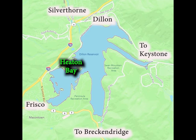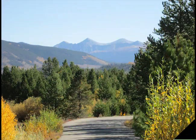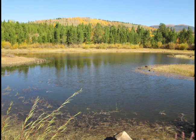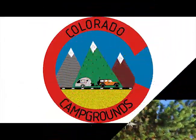Heaton Bay is a great centrally located campground to use as a base to explore the mountain towns and lakes and trails of Summit County. Its beauty and mountain climate are two of the reasons why my wife Peggy and I call Summit County home.